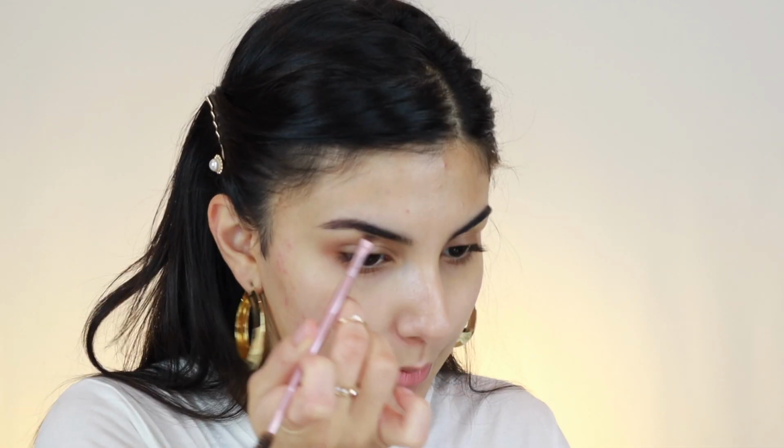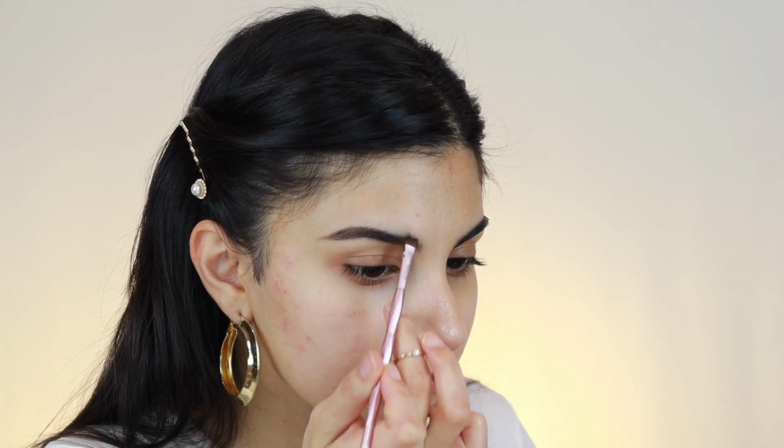I'm doing super light movements, not shoving it on my brow, and just kind of flicking them. One brow done. I'm gonna do the other one off camera because I don't want to bore you guys over here, but it doesn't look as bad as I thought.